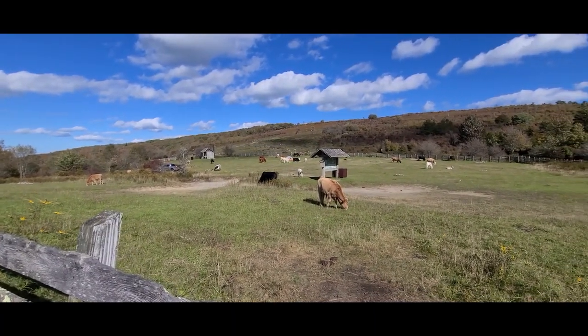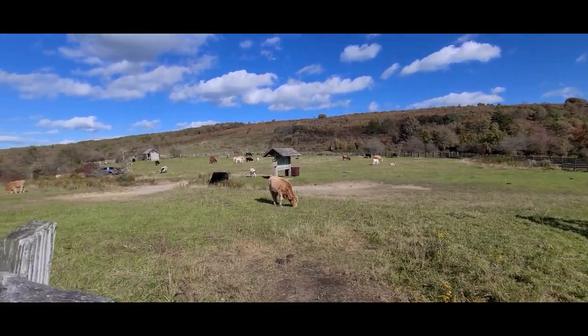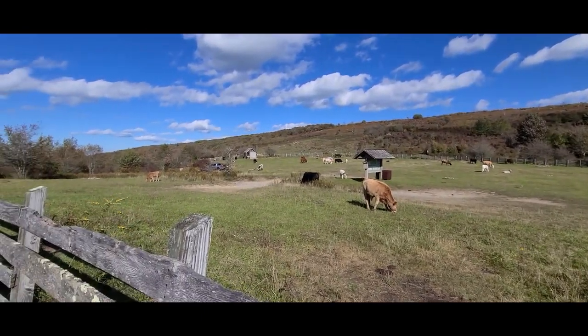Well, here's the Scales campsite. This is where we were going to stay tonight, but one of the gates is broken and all the cows are inside, so we're going to go find a stealth site somewhere.